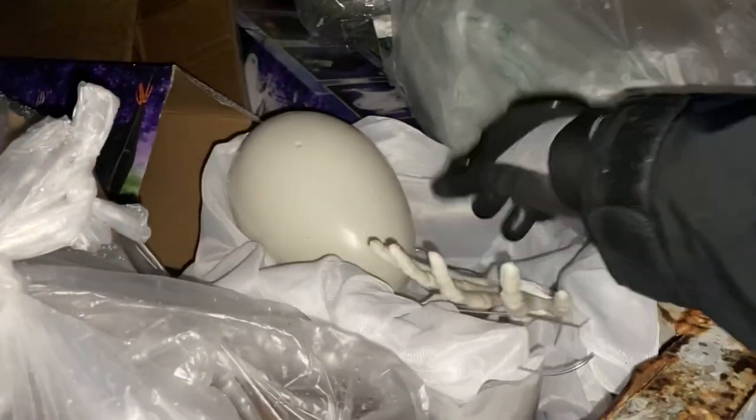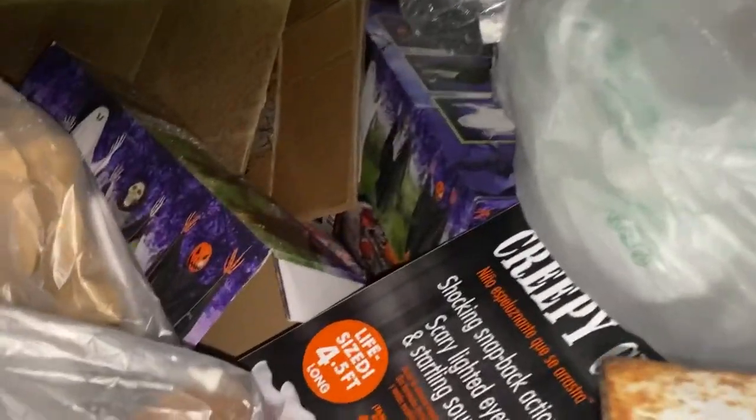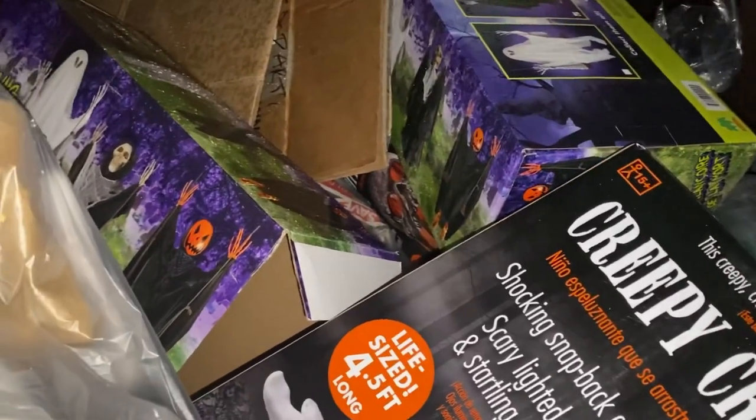All right, so you know what? Maybe they weren't divers. What the heck is this? Oh, it's a ghost guy. This goes under it. Oh my god, this is cool. All right, I'm gonna take all of this. Let's see what else we got in here.